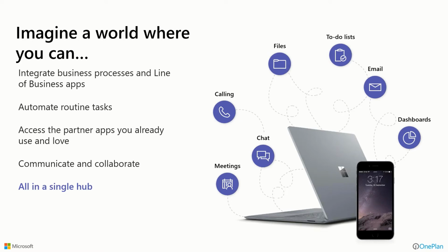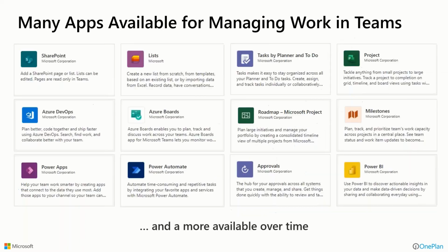Now, this is not just an imagined future thing. This stuff is all here, and I think we're in the process now in the marketplace of customers getting used to innovative ways that they can use this hub and use this technology to become more effective on a lot of different fronts and a lot of different dimensions of the way they do business.